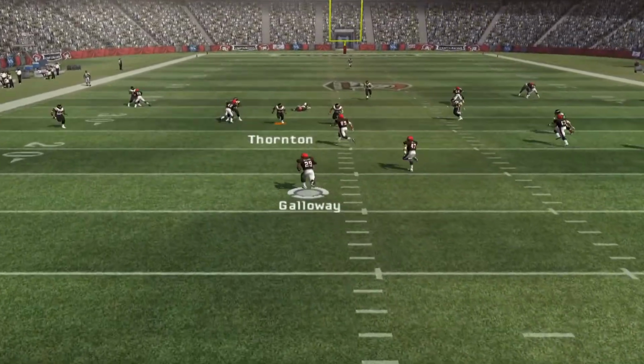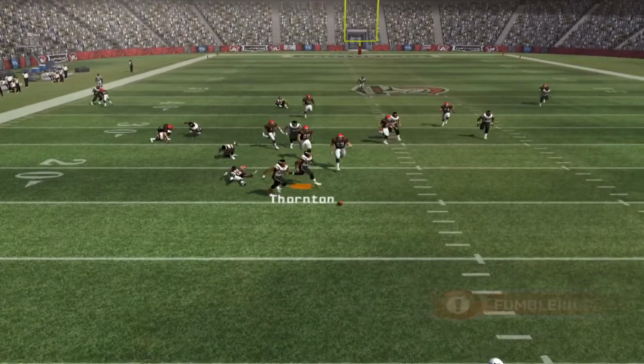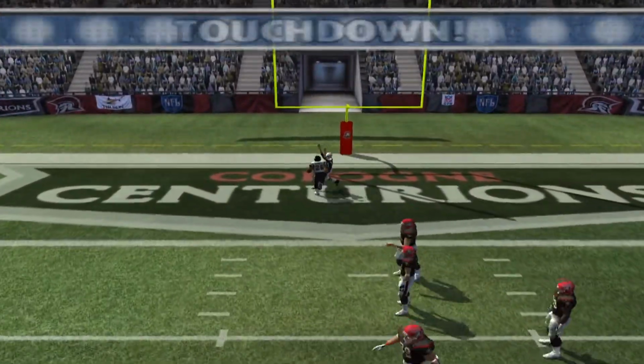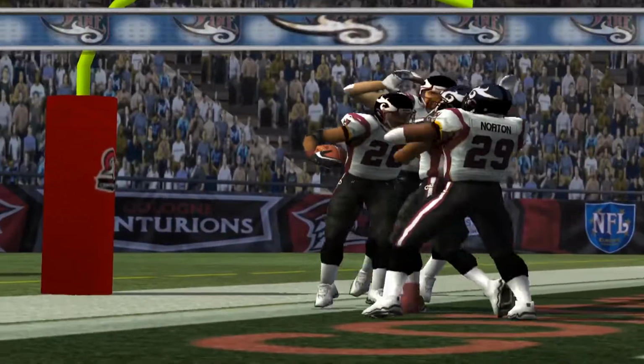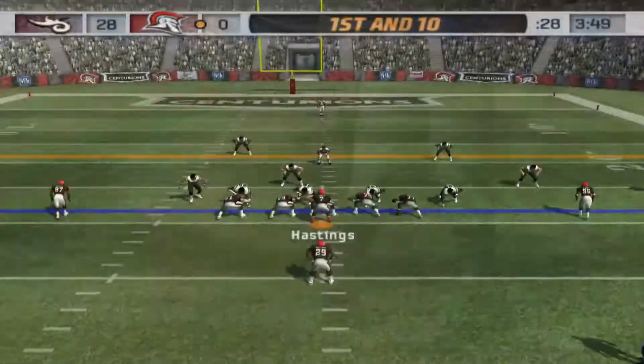This one is taken by Galloway. Pulls him. He loses it. The fire, scoop it up. All the way, he's in for the touchdown. Perfect place at the right time on that play. Fumble recovery and a touchdown.